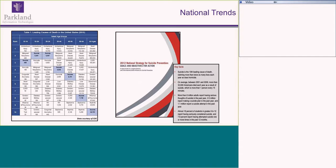As parents or educators, of course, many of our children report similar troublesome thoughts about suicide. So for kids in high school between grades 9 and 12, nearly 8% report having attempted suicide one or more times in the previous 12 months. So that's where things stand in our nation at this point.